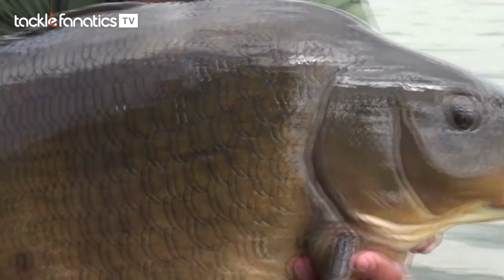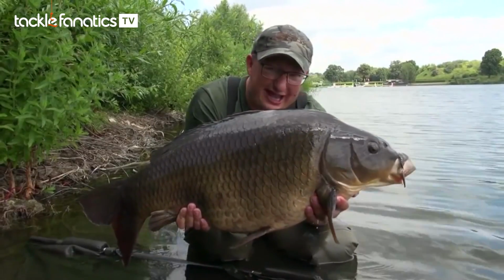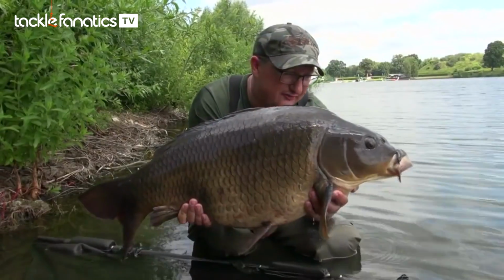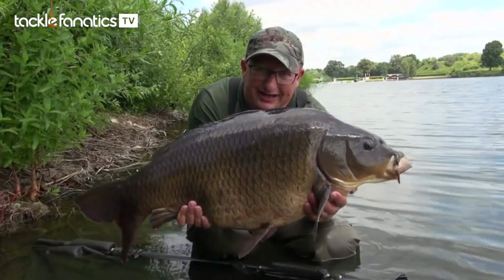And how about that for an absolute wood carving of a carp, just over the magical 30-pound barrier, and absolutely nailed on that hinge stiff rig and a size 8 choddy. We're employing very simple tactics, just using the throwing stick, 15mm banoffee boilies over the top, and it's working an absolute treat.